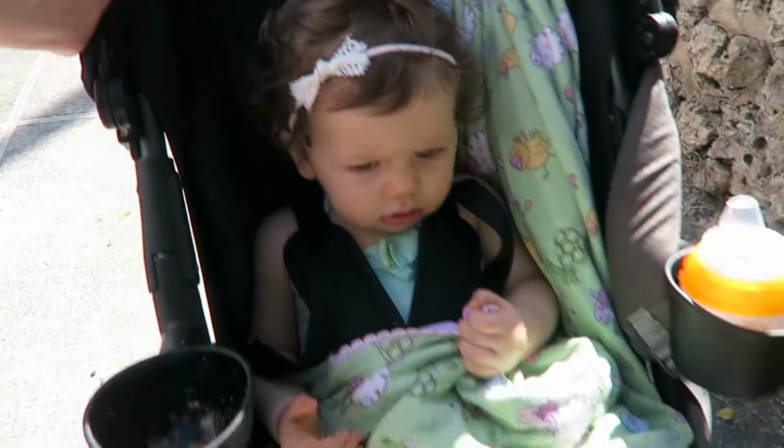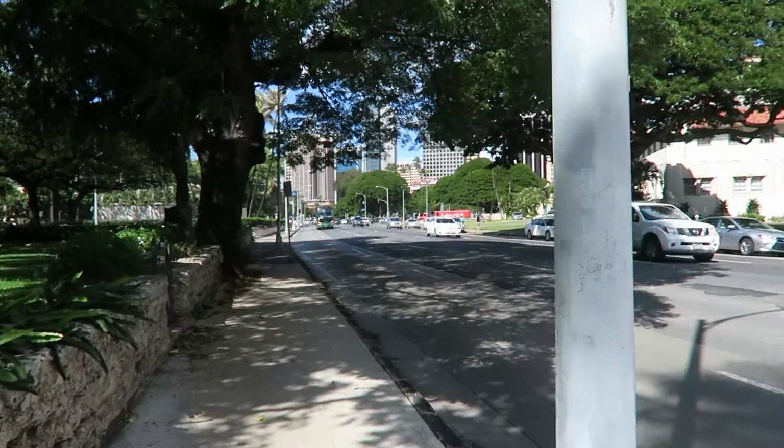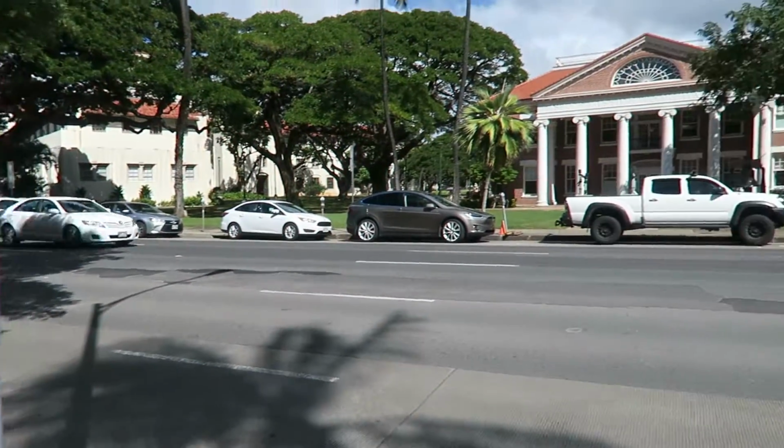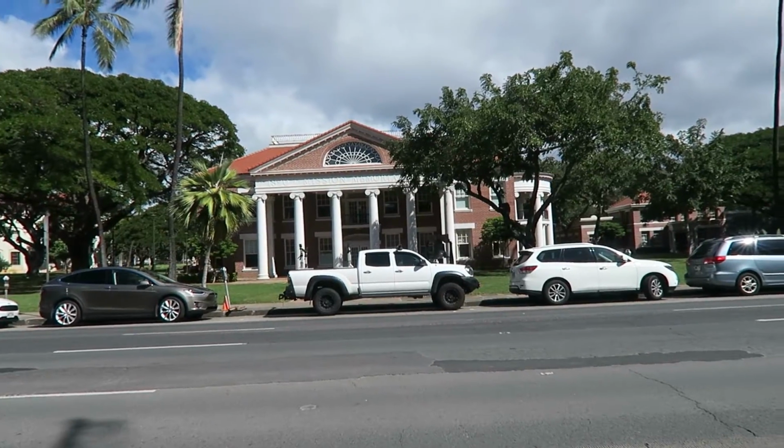What do you think? I don't think you can actually see it yet. Oh, there you are. Hi! You can't really tell what I'm looking at. You're just looking at these cars. This is the 1820 Mission Memorial Building.